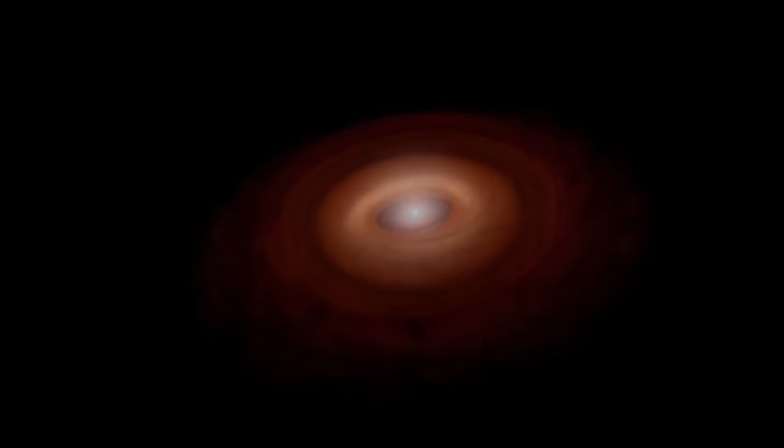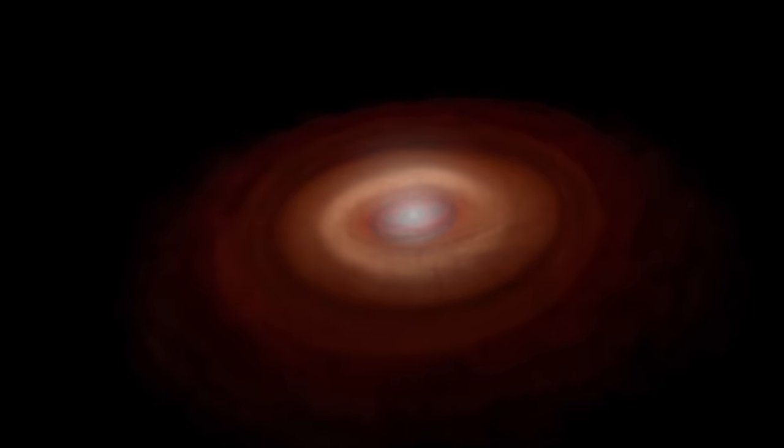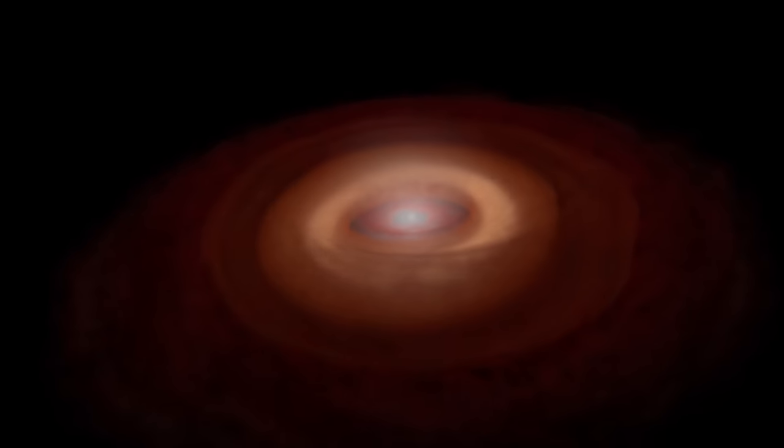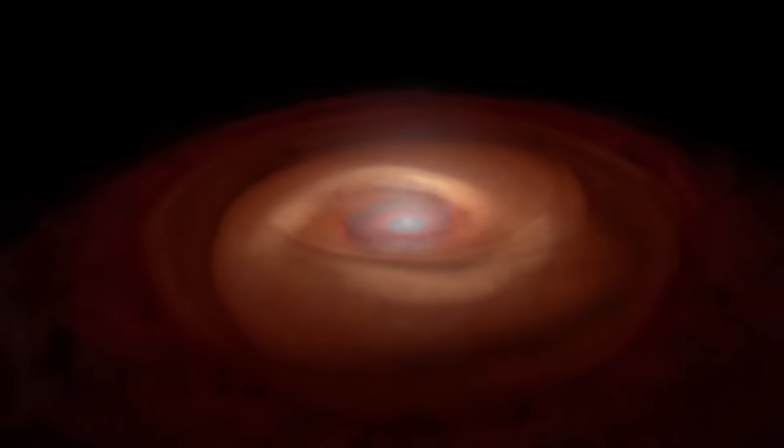Juno will also help confirm the theory that Jupiter was the first of the planets in the solar system to form from the primordial disk of dust and gas some 4.6 billion years ago.